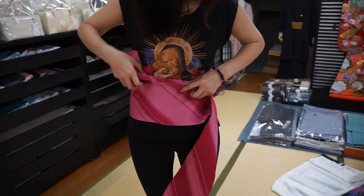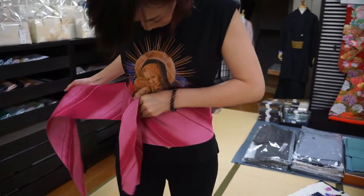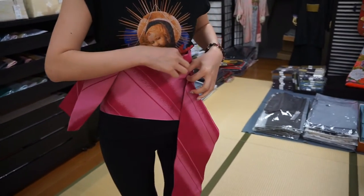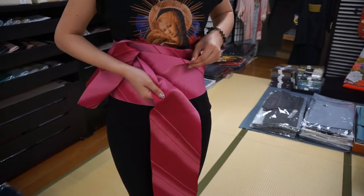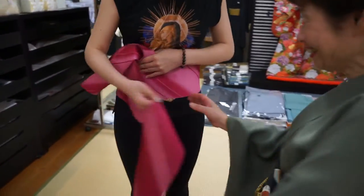They're teaching her how to do it herself, and it was very complicated. Okay. So how many rounds do we do? Two, right? Two. Ni. One more. Ni is two.